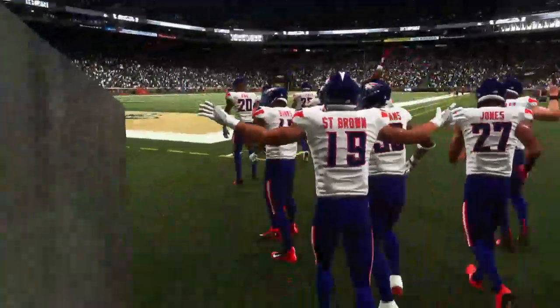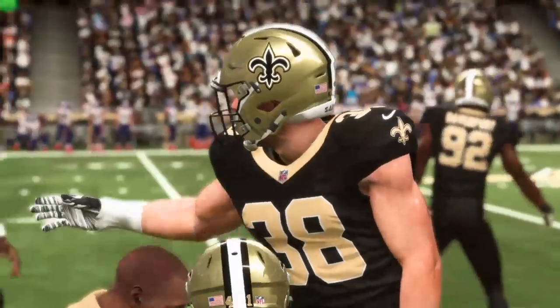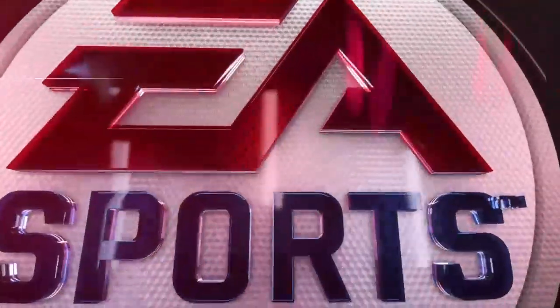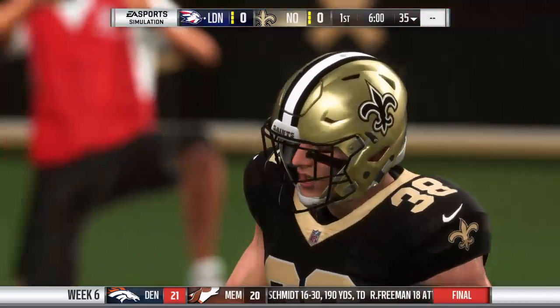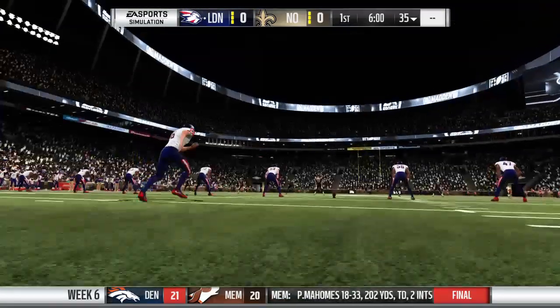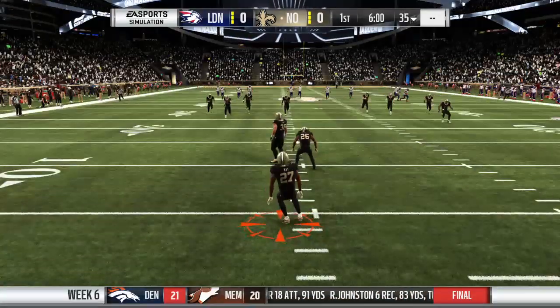Much appreciated, Coach, as we welcome all of you to our exclusive coverage of the National Football League on EA Sports. The scene a few moments ago, here it is. It's unlike any other in sport as both teams made their way out of the tunnel. These folks are fired up as their guys are ready to do battle between the London Bulldogs and the New Orleans Saints. The Saints is a 93. Set to go now in Week 6 of the NFL season, and we are underway on EA Sports.